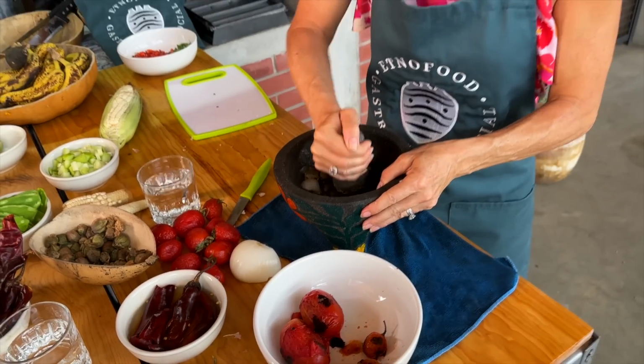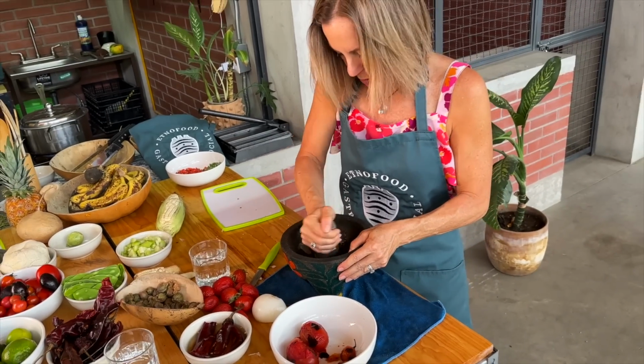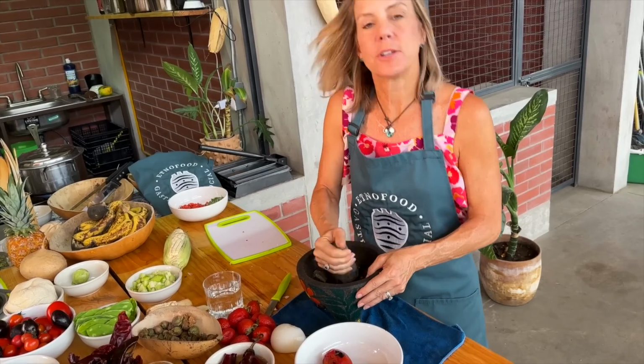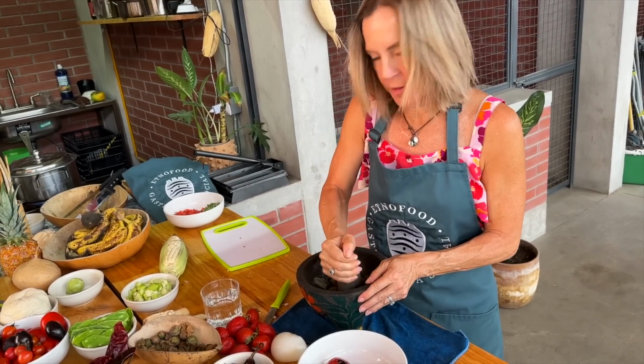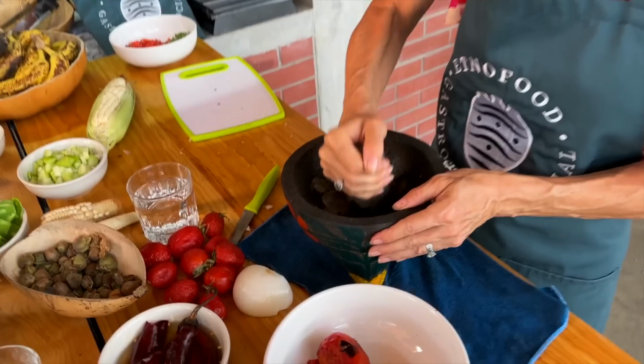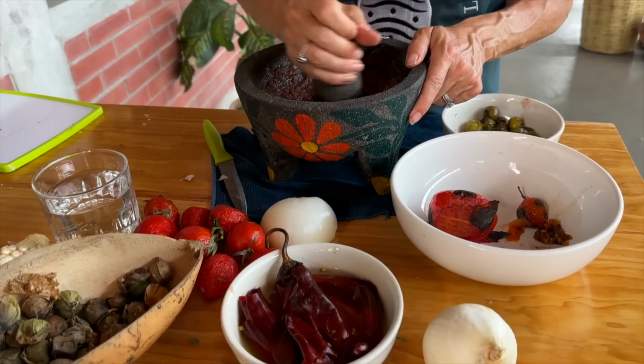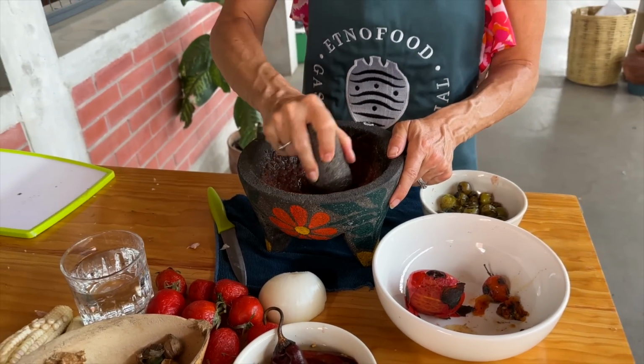What do we got going on? Making the salsa, and it's cool because we're not chopping, we're using a pestle. And the onions are grilled, so it's going to taste different than the kind we make at home. So you got grilled onions in here, and then you're throwing in the tomatoes. That will go in next, I think. But this is kind of hard. It doesn't smush up real easy.